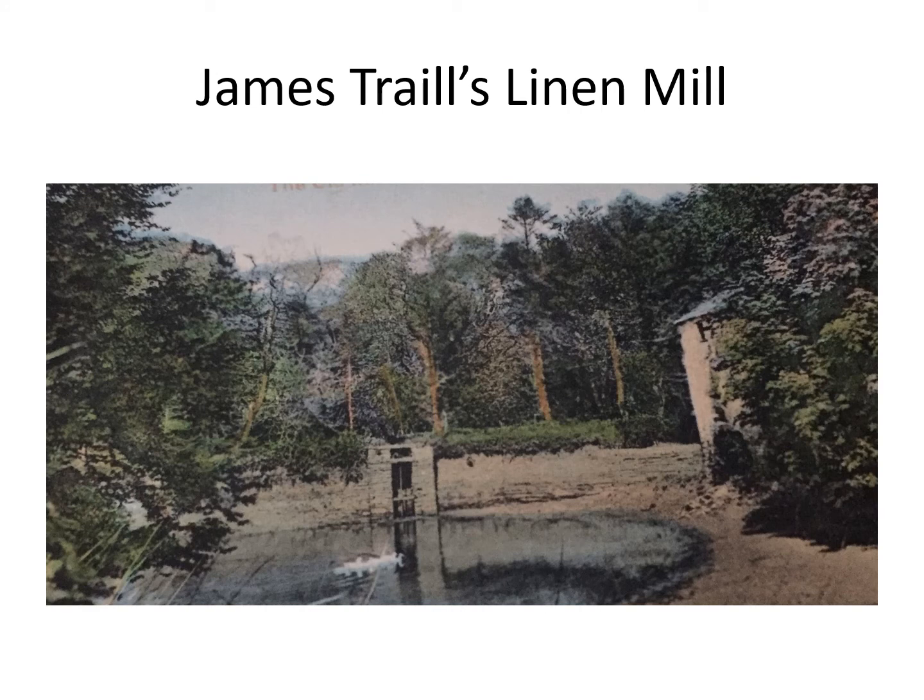The government of the time was offering grants for introducing new industries, or manufactures as they were called. These included fishing and linen, among others. James Trail of Castle Hill was one of those who got into production. This is his linen mill, which used the same source as his corn mill, which you may know beside the sea at Castle Hill.